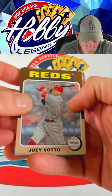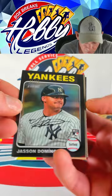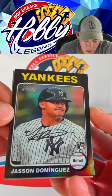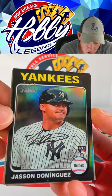Was it Ali listed three? Is that what you're talking about? Oh, that's a cool one. And oh my gosh, black chrome, numbered to 75. That is a beaut. Yankees, you did good. Oh, is that J-Dom? It is Jasson Dominguez out of 75. Oh boy. J-Dom rookie action, low numbered.